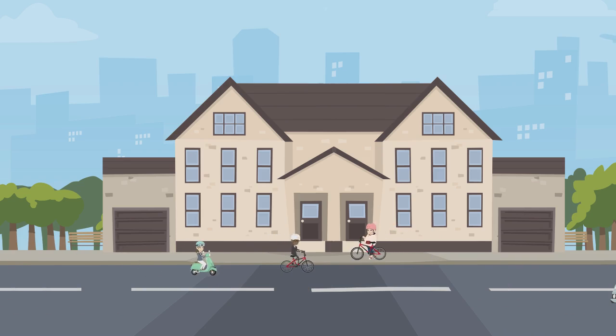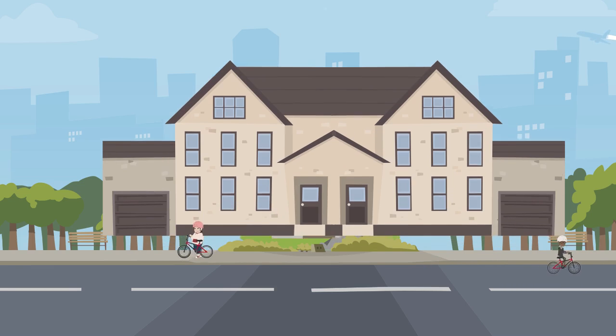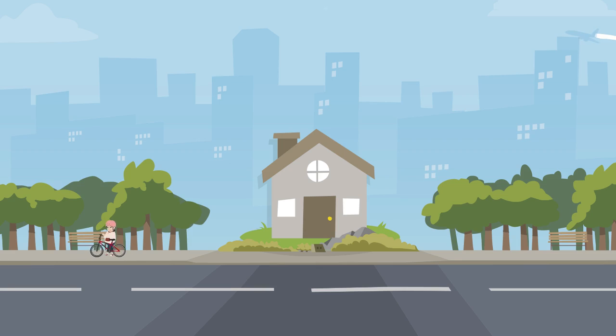A large house means you have lots of space, but it can get expensive. Some people downsize to only the essentials and move into a tiny home. This type of minimalist living can help people save money.